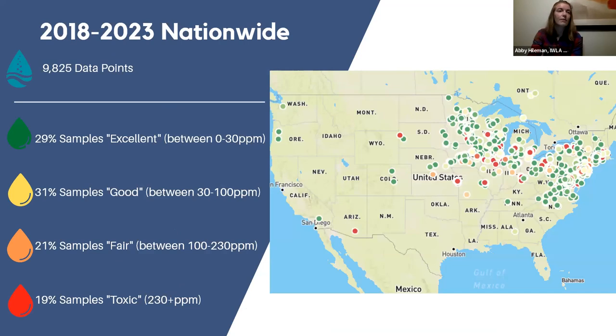So nationwide, and this was from about a week ago, we're probably at about 10,000 data points right now nationwide. So between the inception of the program in 2018 and 2023, we're now at about 10,000 data points. But last week, it was 9,825. 29% of those samples were considered excellent, so between 0 and 30 parts per million. 31% of samples are considered good, so still within that natural level range, between 0 and 100. 21% of samples were considered fair, so below 230 parts per million, between 100 and 230. And then 19% of those samples are considered toxic, so above 230 parts per million.